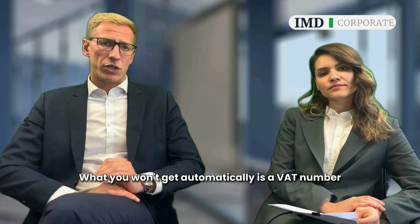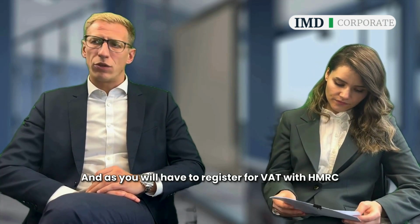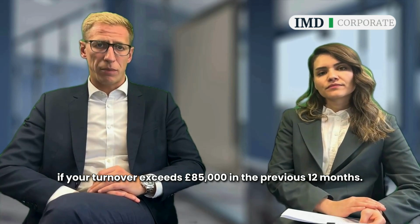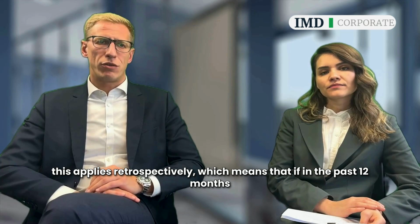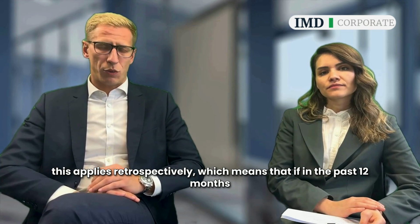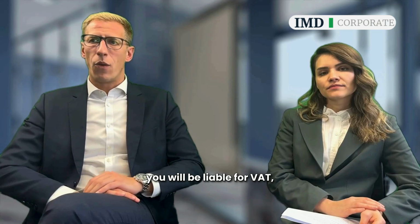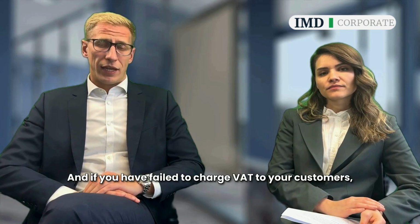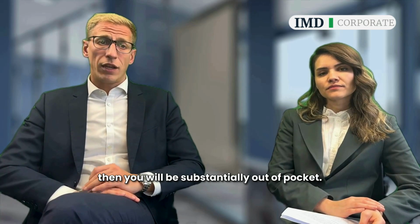What you won't get automatically is a VAT number. And this is very important. You will have to register for VAT with HMRC if your turnover exceeds £85,000 in the previous 12 months. Now, it's important to bear in mind that this applies retrospectively, which means that if in the past 12 months your turnover exceeded £85,000, you will be liable for VAT, whether that has been charged to your customers or not. And if you have failed to charge VAT to your customers, which you cannot do unless you have registered for VAT, then you will be substantially out of pocket.